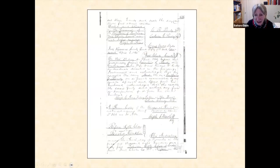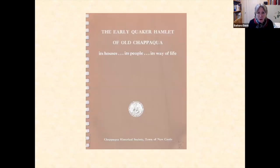And the handwriting gets a little tricky unless you're very good at reading script. And I'll tell you that the interns we hire today can't read it because they can't write it. So it's sometimes a struggle. It's not in clear typewritten. But I was extremely fortunate. And when I chose this house, I had no idea how fortunate I was. It has such rich history, but so many Chappaqua houses do. And it's featured in this book, The Early Quaker Hamlet of Old Chappaqua.